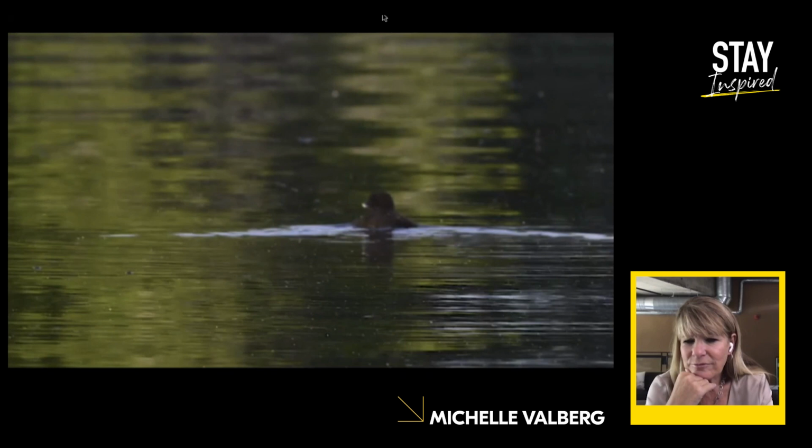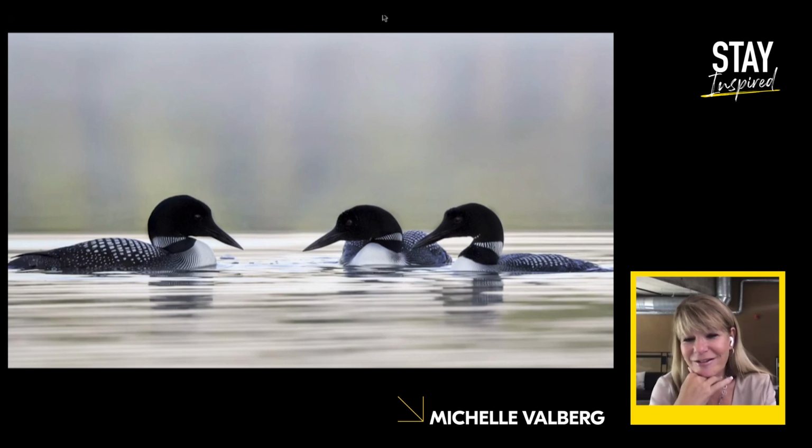I'm gonna cry. I haven't looked at these since I saw this behavior. So this is what was happening. One morning I went out and there weren't two adults and two chicks. There were three adults and no chicks. And watching this behavior was quite fascinating.